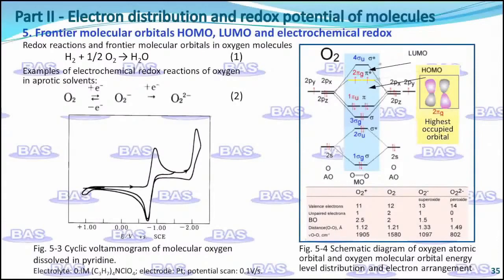The reduction reaction of oxygen in an aprotic organic solvent, such as acetonitrile and dimethylformamide, has two stages of electron reduction as shown in equation 2. The oxygen molecule is first reduced to form a superoxide ion and reduced further, obtaining electrons, to form the peroxide ion. Figure 5.3 shows a cyclic voltammogram of molecular oxygen dissolved in pyridine. The cyclic voltammogram makes it easy to understand the relationship between the redox electron process of molecular oxygen and the electron arrangement of the molecular orbital. And Figure 4 shows the schematic diagram of oxygen atomic orbital and oxygen molecular orbital energy level distribution and electron arrangement.